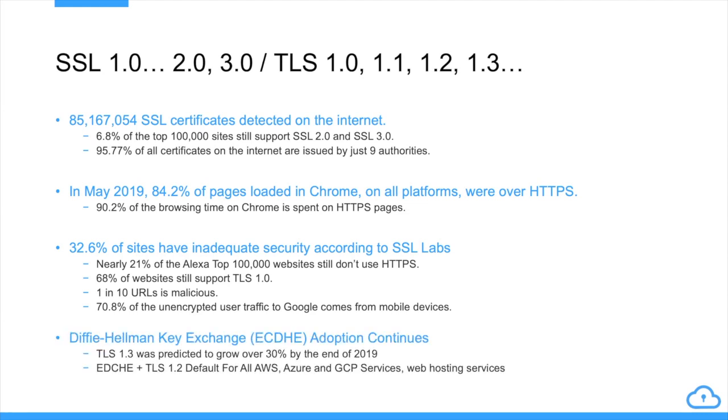A data point that I thought was interesting is that I couldn't find really good stats on Diffie-Hellman key exchange, elliptic curve Diffie-Hellman ephemeral, adoption. We don't have firm stats across all aspects of the internet at this point. There's anecdotal data from what the browsers are reporting, but we know that not all traffic is browser-based. But TLS 1.3 is growing. I'll cover that in a second, as is elliptic curve Diffie-Hellman with TLS 1.2.